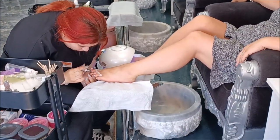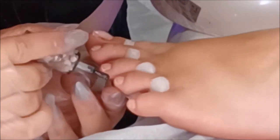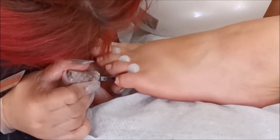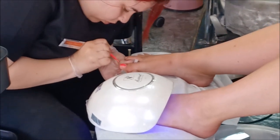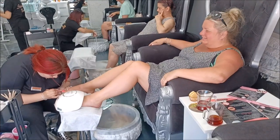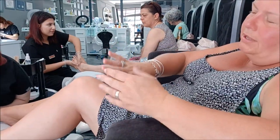So we're on the second, third toe. Just finishing off that baby toe. So that's 1 foot done. Done a little nail file there for you. One's catching.